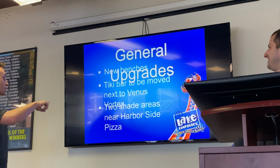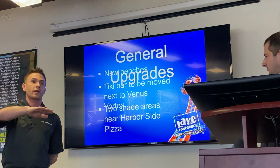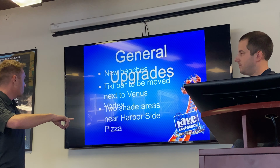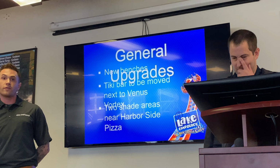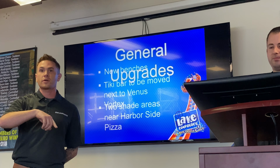We're adding shading by Harborside Pizza within the water park, so you have more shading areas there, as well as one other area for shade that Larry talked about. And then the tiki bar that we got last season that was near the lazy river, we're actually going to move down to Venus Vortex because that's obviously where everyone's going to be.